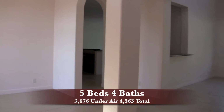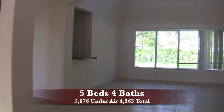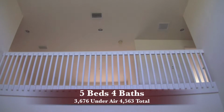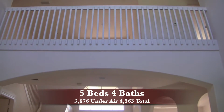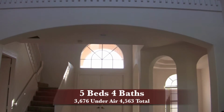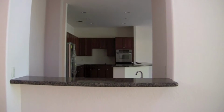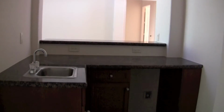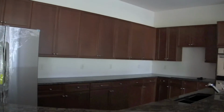Today I'm doing a bank foreclosure tour of a home located in Country Cove Estates in Lake Worth, an unmanned gated community right off of Lantana and just east of 441. It's a 5-bedroom, 4-bath home, 3676 under air, 4563 total. House was built in '06. You do have a 3-car garage along with a pool in back and a small little covered patio.